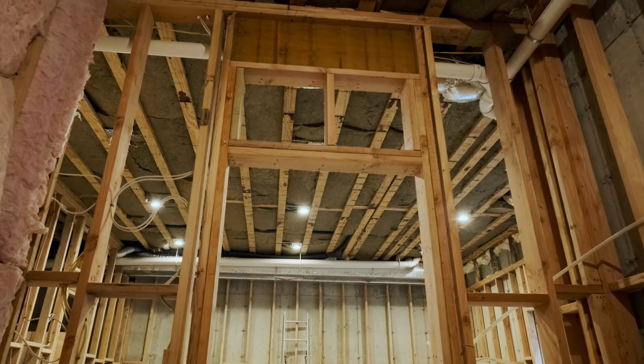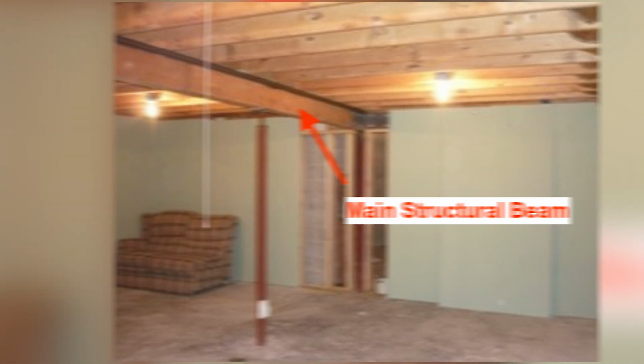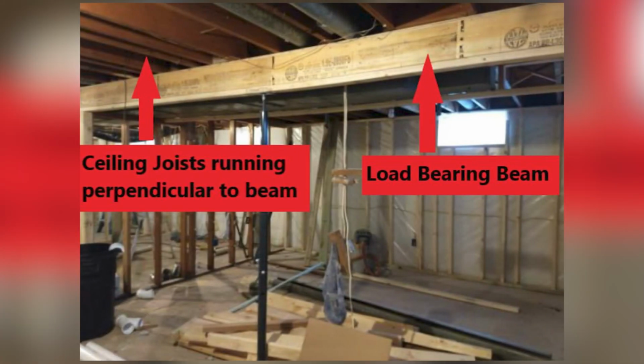In our first method, head down to your basement or the lowest level of your house. Your task here is to observe the alignment. Look for a wall on the floor above and see if it matches up with something structural below, like a beam or a column. This is often a clue that the wall above is load-bearing.